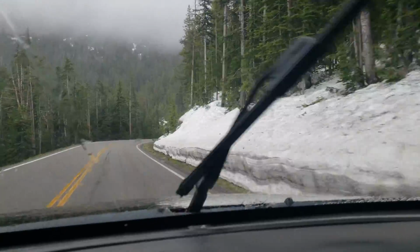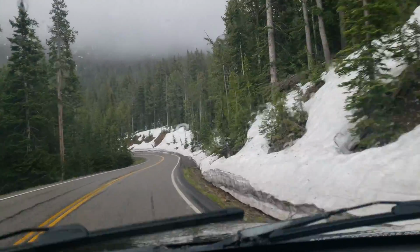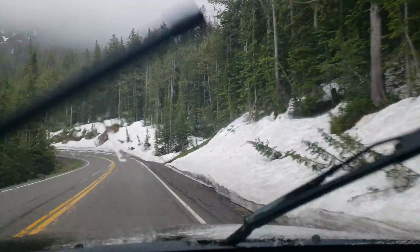June 19th, 2018. The snow is still deep on Mount Washburn here in Yellowstone.